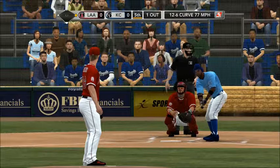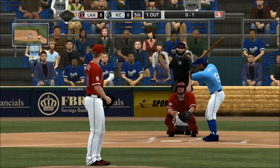Slider locked him up. He's behind 0-2. This is where you want to go with the breaking ball, to the outside corner. Paint the black. Get the call. The hitter gave up on it. He got the pitch he wanted.